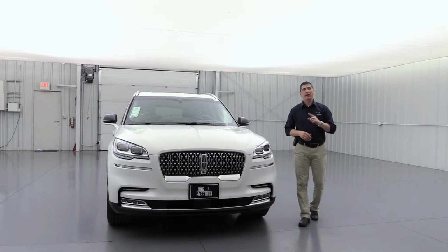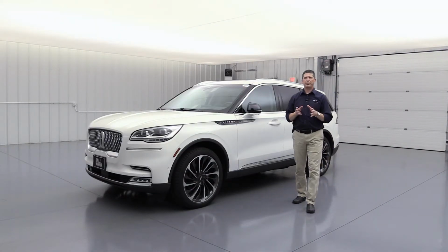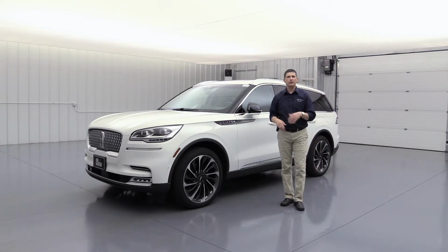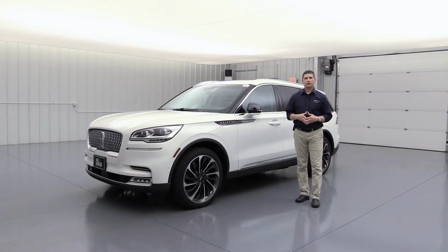Again, only available in the 202A equipment group. So next what I want to do is talk about those packages we've already talked about. They're included in the 201A and 202A. We're going to talk about those packages and how they're going to be available for you in the other different equipment groups. So first let's talk about the 200A.